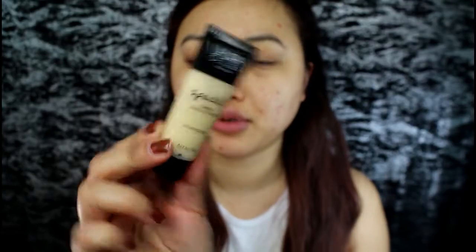I'm going to use this Laura Geller makeup primer. This is called Spackle. It's a tinted makeup primer in the shade Champagne. It looks kind of yellow like this. Never tried this before. I kind of want more of a glowy look anyways. It feels really moisturizing too, so I really like that.